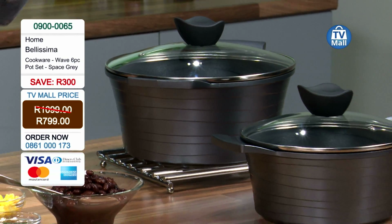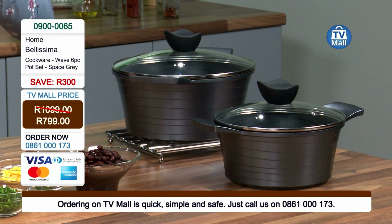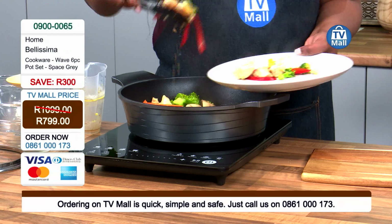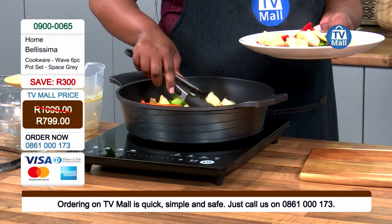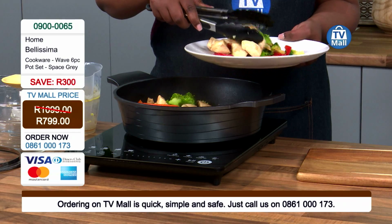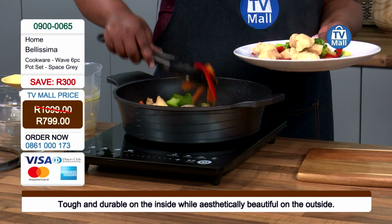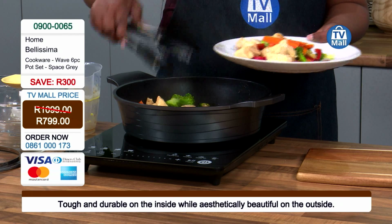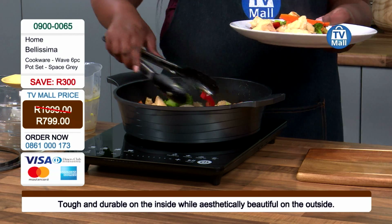So you can cook in it, and after cooking, you can place it on your dining table. So it also adds that decorative element. Yes, it does. And then it makes you look like a much better cook, like a professional cook. So you can be a professional cook at home with the Bellissima cookware pot set. Tongue twisters today in studio.